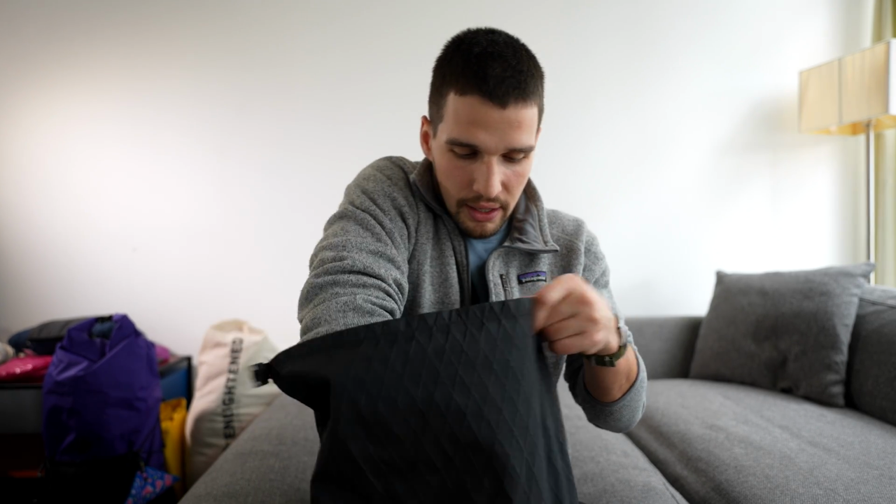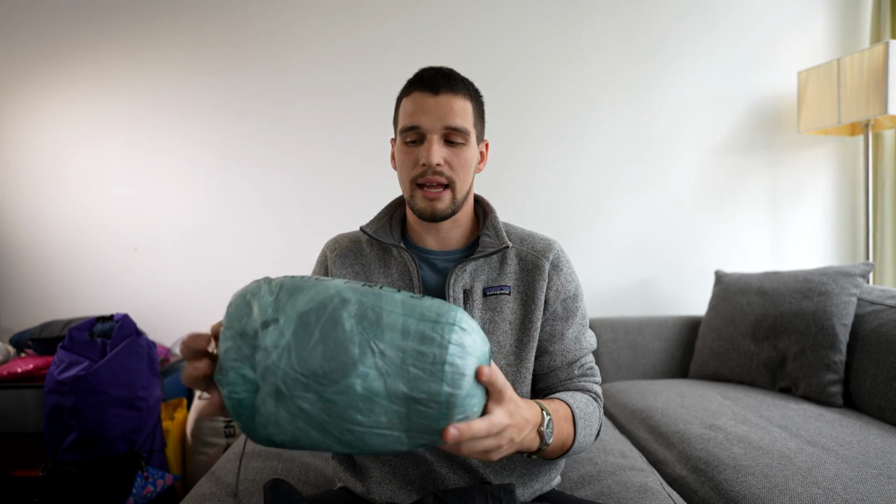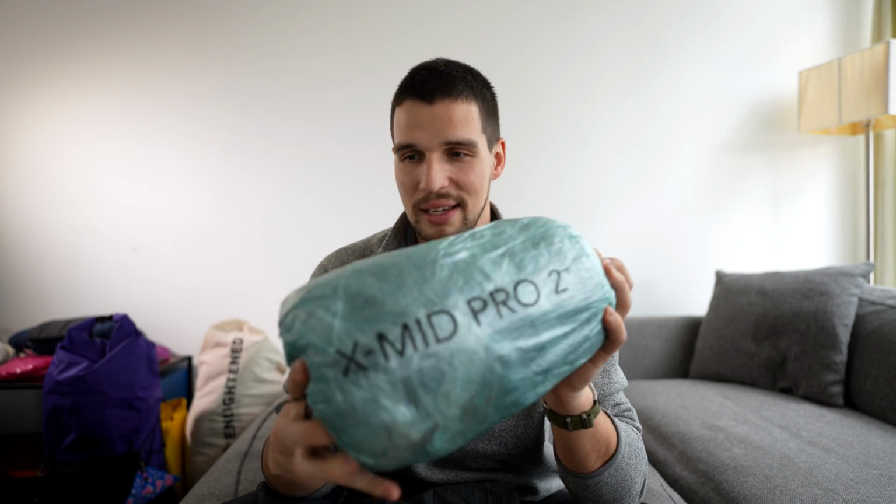The next piece of gear, and probably my favorite one that we picked up for this trail, is our tent. And that is the Durston Gear X-Mid Pro 2 Plus. When we were shopping for a two-person tent, we were leaning towards something like the Duplex or the X-Mid Pro 2, but we knew they'd be a little bit narrow given the fact that we have two wide pads that we're going to be sleeping on.